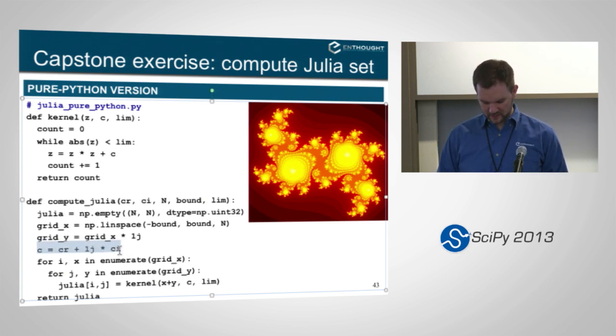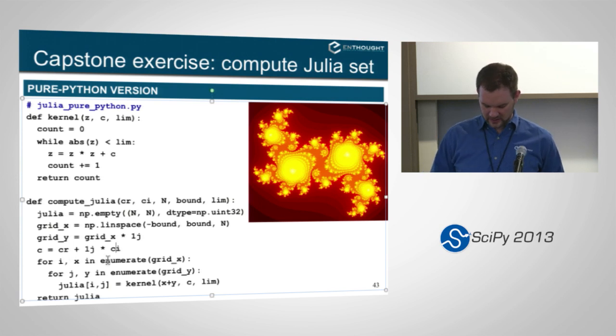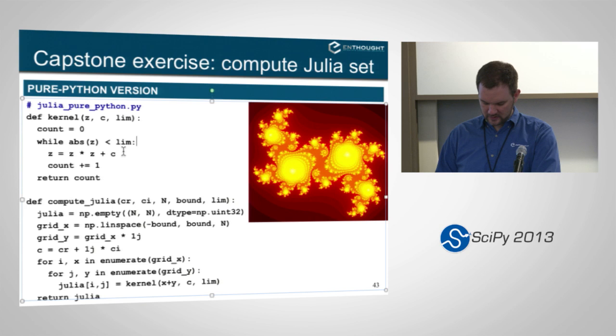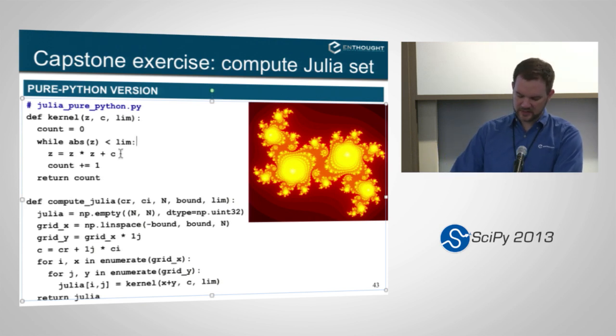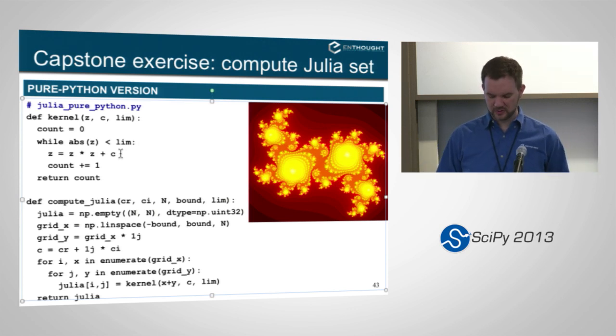c is a complex value that we declare here, and then we have a nested for loop. Right? This can be horribly slow Python code. You all know that because this sort of calculation in Python is just terribly slow. And for each location in our two-dimensional julia array, we're calling our kernel function. And then when that's done, we just return that array. Okay. Now, our kernel takes in a complex number z, complex number c, and a limit. Initializes count to 0, and it just has a while loop, checks the magnitude of our complex variable z, and then it iterates. z equals z squared plus c, and increments count, and just checks to see if the size of our complex value has grown greater than limit. Okay? And this is just the core of the Julia set computation.